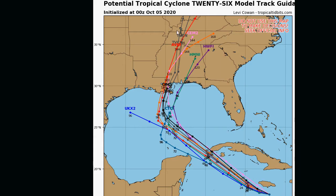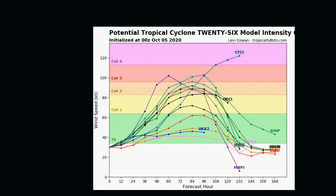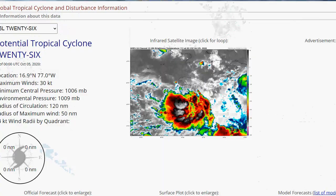And again, a lot of them take it toward New Orleans. And this one here takes it just due west. But most of them seem to cluster around Louisiana, which is why the Hurricane Center kind of had the track like that. But things can always change. And if we look at the intensity guidance on this, this could become a very strong hurricane. A lot of them take it to Cat 2, some even Cat 3, one even takes it to Cat 4. So this tropical season is continuing to surprise us, and it's really quite disturbing.